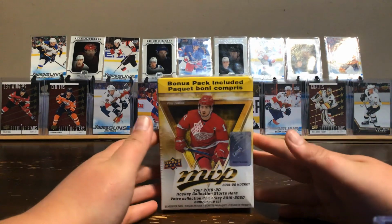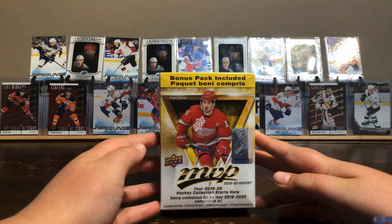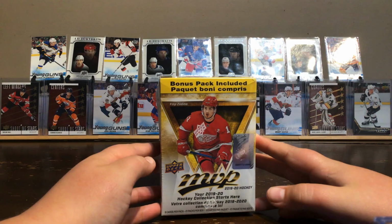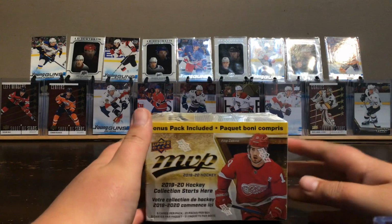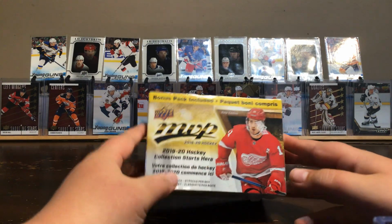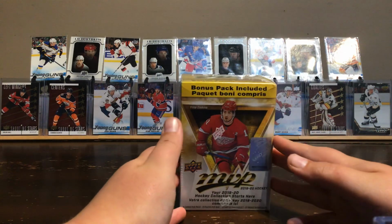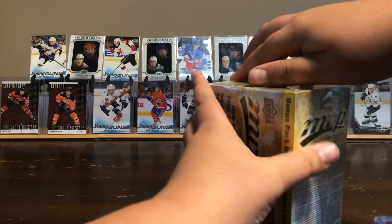Today we will be opening up this MVP box that comes with 5 cards per pack, 21 packs per box, with a bonus pack included, so that is a total of 22 packs. And I am with special guest, my dad. In this box, we're hoping for real on-card autos and some other really cool subsets. So let's get right into it.